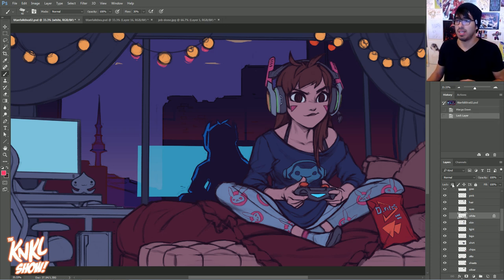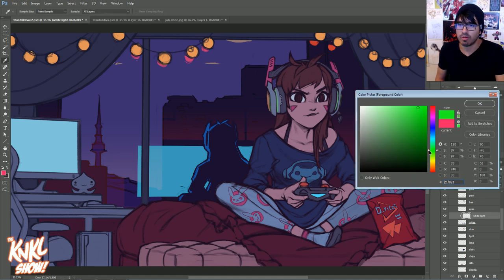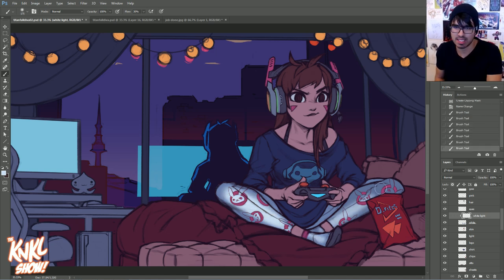Let's go ahead and color just the white parts, so we're going to lock this. We can create a new layer above the white layer. This is going to be coloring her leggings, so let's just name it white light. Then we can go in there and color the leggings. I imagine there's going to be a blue lighting coming from the TV, mostly blue lighting, so we can color the leggings like this.